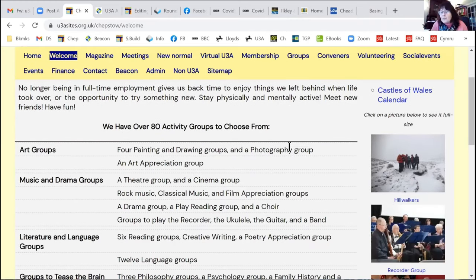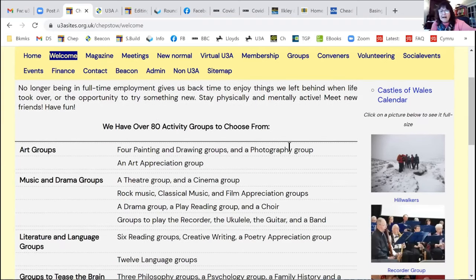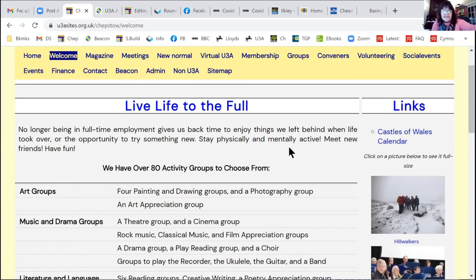See, now, if you go back to the top, Derek, just to have a look at what we're talking about: what is U3A all about? It's living life to the full. So we've put that right at the very beginning, very out there. We then come back to say a little bit more, and we're saying no longer being in full-time employment, go up a little bit, Derek, copy that, gives us time to enjoy the things we left behind.